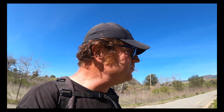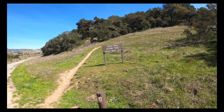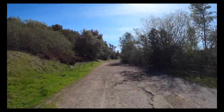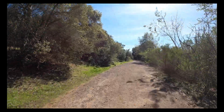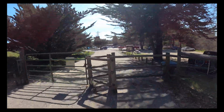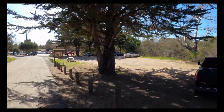All right, now I'm back to the beginning of the loop trail. This is where I started up the hill towards Eagle Rock. So now I'm officially just making my way back. And back to the car.